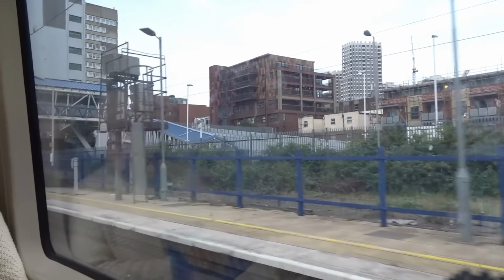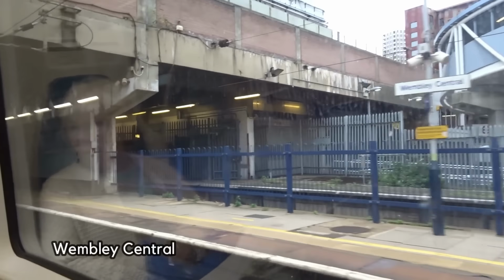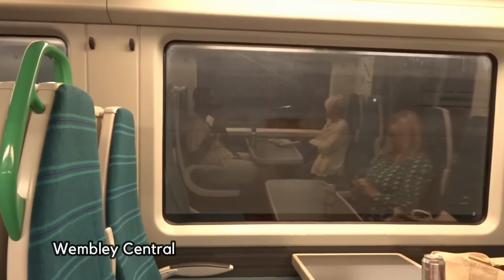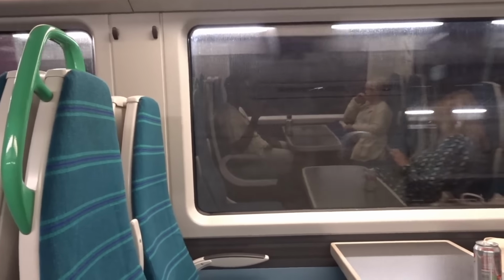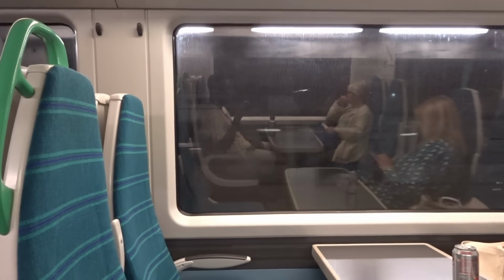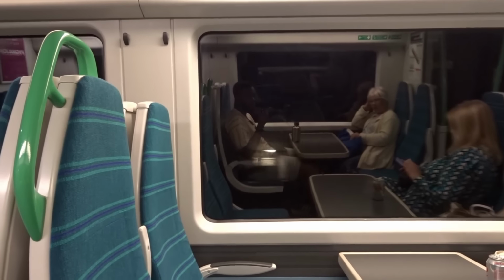I'll say that Wembley Central and the National Rail side of the station has seen better days. It's not really inviting, is it? From other times I've been, I've seen that at the station entrance, the platforms are usually barricaded off until a few minutes before an arrival, because of course you'll get a lot of fast trains just speeding through.